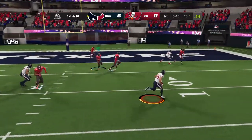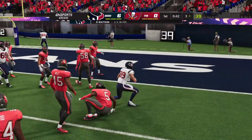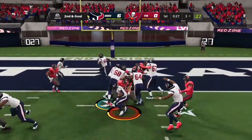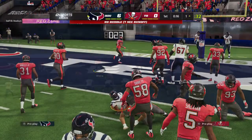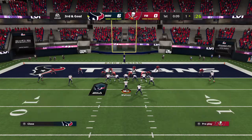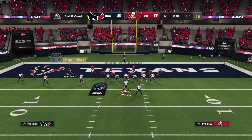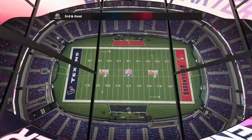Watson, a little touch pass on the jet sweep. So the ball position now at the 3. Here's 2nd and goal. They'll look to run with Ingram. Able to get a couple here, but won't get across the plane as they stop him right around the 1. A big one here early in this Super Bowl. It's 3rd and goal. Six 0 our score after 1.